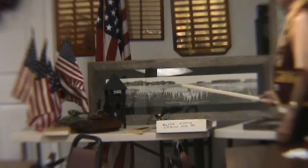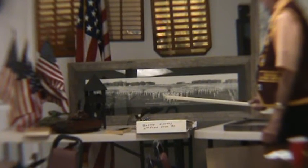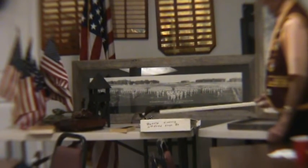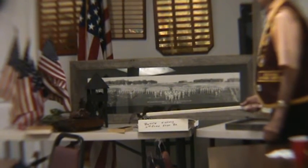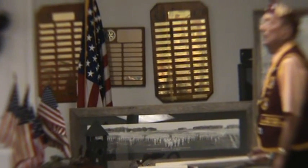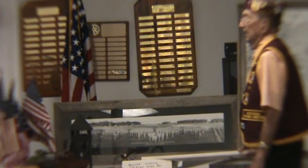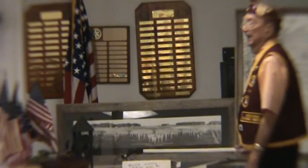We trained at Fort Knox in road and bridge building, road repair, and the whole battle of the 16th Engineers is in this booklet here. And also included there are photographs of 37 bridges that were built or replaced in Italy.